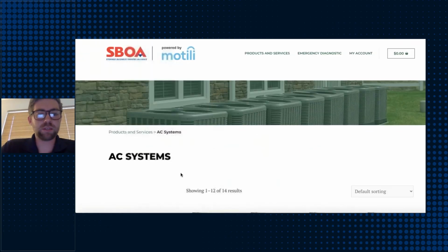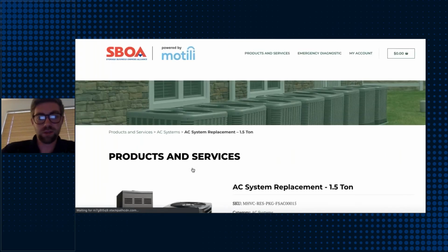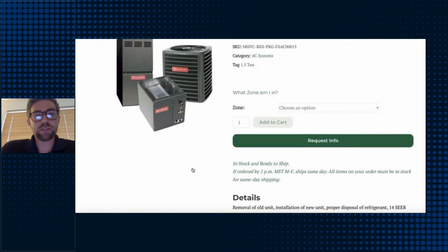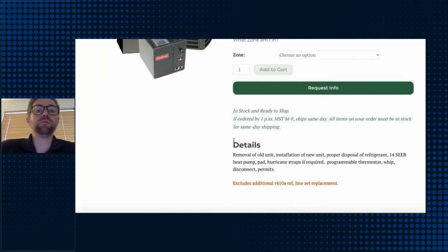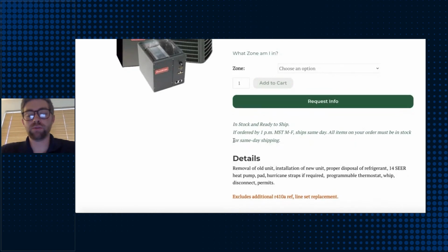Let's go into an AC system replacement. I'm just going to select 1.5 ton because I've got a pretty small apartment here. On this product and services page, it will tell you everything that is included in this installation. It's pretty basic: removal of old unit, installation of the new, proper disposal of refrigerant. All these that are loaded are 14 SEER products. If you're looking for an energy upgrade to a higher, 16 or 18 SEER, feel free to reach out to us and we can get that quoted.